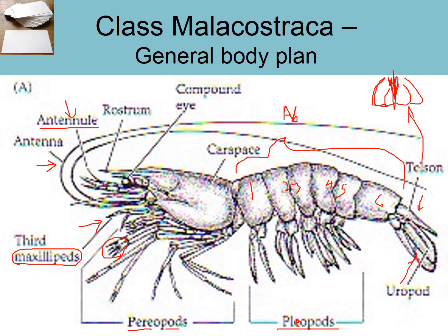Okay, the rostrum is not in every crustacean and every malacostracan anyway. It's not in everyone, but often there's this little bit in the front that points out at the front of what's called the carapace. The carapace is the covering for the cephalothorax. So there's one body plate that covers the entire cephalothorax, and that generally has a rostrum that sticks off, and it's usually a defensive spike at the front of the carapace.